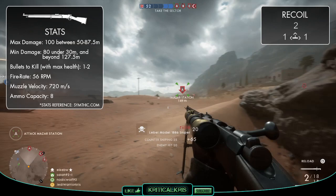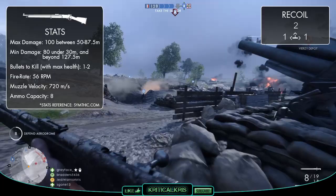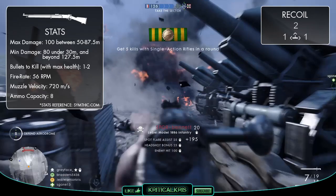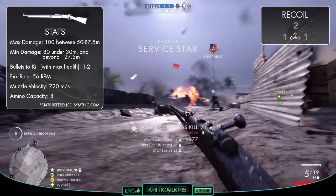At medium distances, this usually won't be too much of an issue, though it might make the gun seem a bit more difficult to use at longer ranges, especially if you have trouble predicting your opponent's movements. The Lebel can hold 8 rounds at a time. With most of the other rifles holding 5 rounds, this gives you 3 extra bullets to cause some additional damage, without the need to reload. A bigger ammo capacity is always a good thing, and if you put those 3 extra bullets in the right places, then they could potentially net you 3 extra kills.